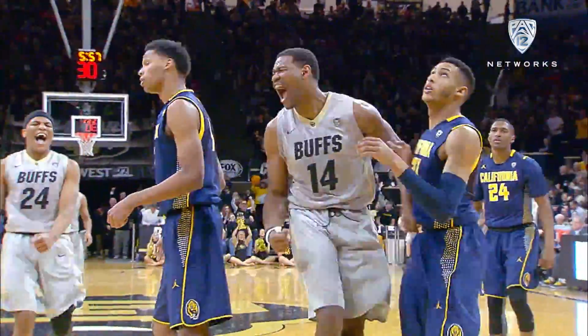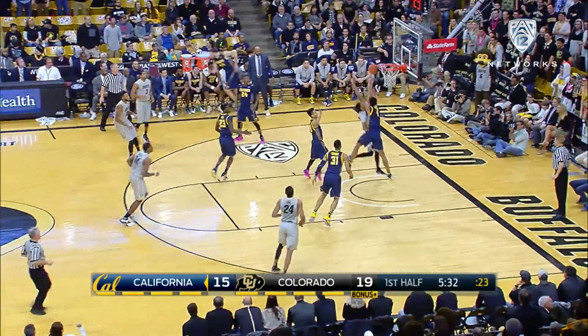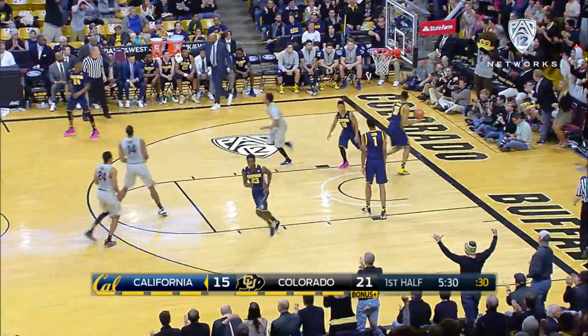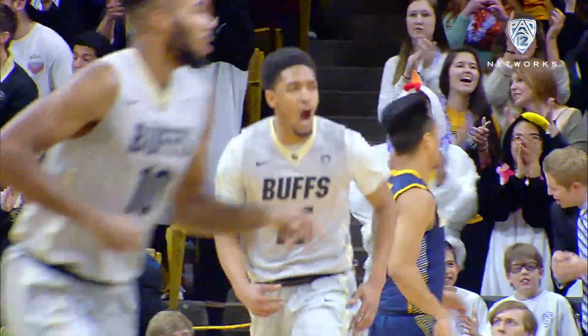Continues to run the floor. Stays on the play. And how about that finish? Miller's got his bench fired up with a couple big man rebounds. Collier with the left hand. It's an 18-3 Buffaloes run.